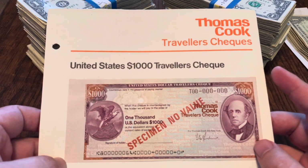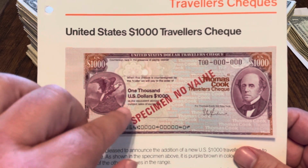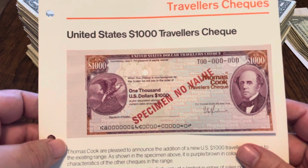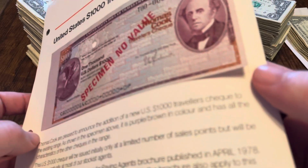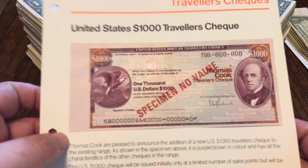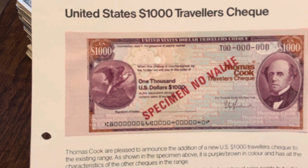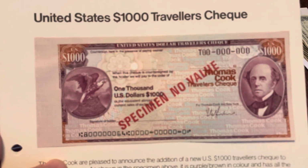Thomas Cook Traveler's Checks is what it is. And here it is. It's a $1,000 specimen, no value traveler's check. Now you can see there's an actual traveler's check on here. Okay, I can put my finger underneath it. This is not just a print. It is the actual traveler's check, which is really, really cool.